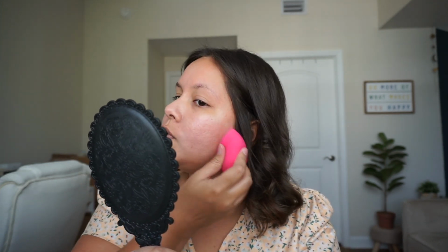Not to change the subject, but my nose is peeling a little bit. I will say I did get a little bit of a tan, so I'm not surprised, but it is peeling. This is kind of making it peel a little bit. Not a problem, not a problem. We work with what we got.